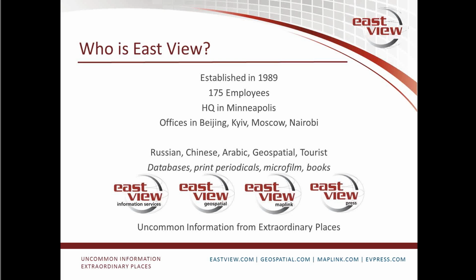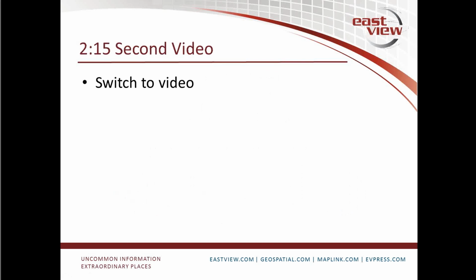As we get into this, when you see the pricing, the IP-wide authentication, and the trialing specifics that we've put in place, you'll recognize that East View knows how to deal with libraries and electronic resources, and we do. We have offices all over the world. We're still a small company, but we've been in business for a long time, and we really do know how to serve libraries, and I hope all of you on this call can agree to that.